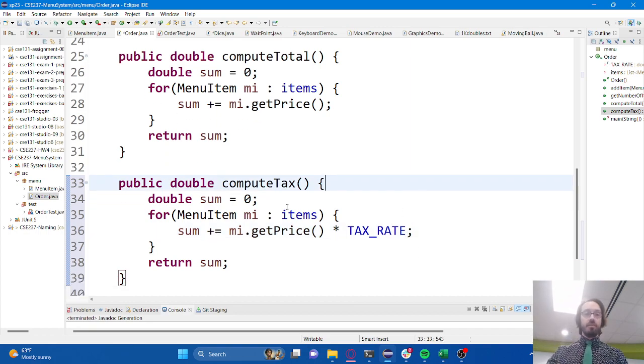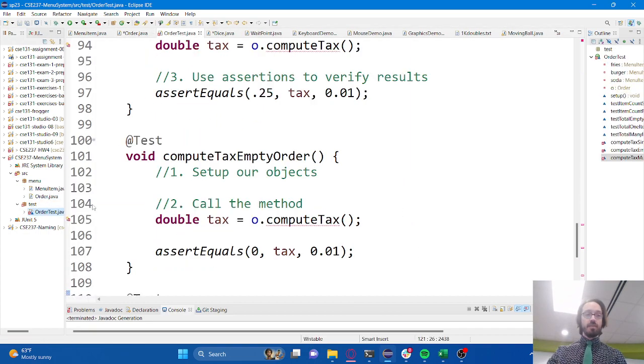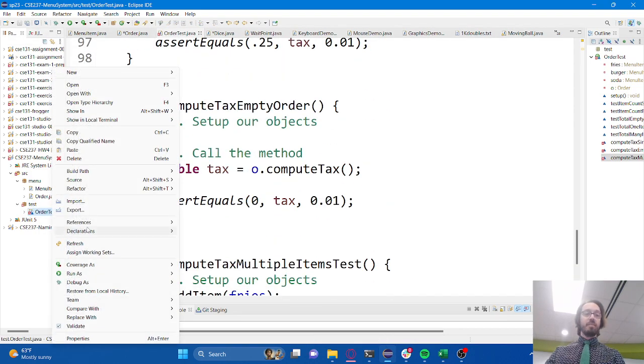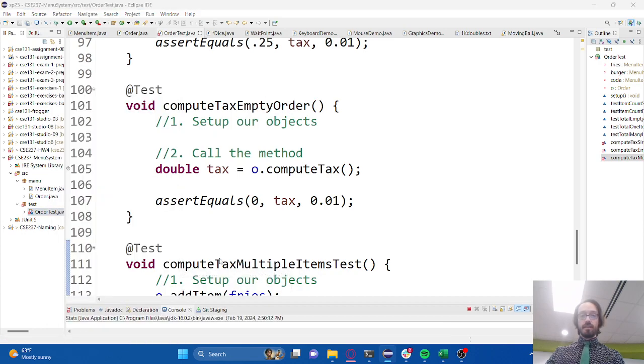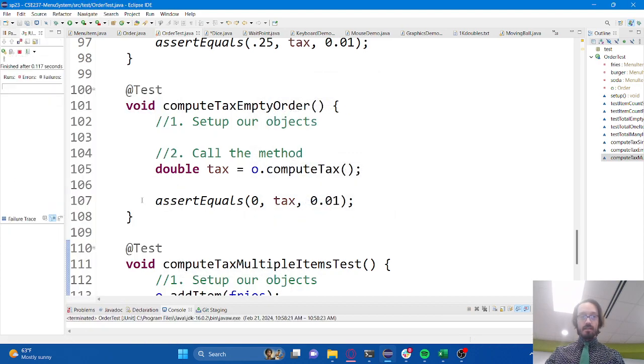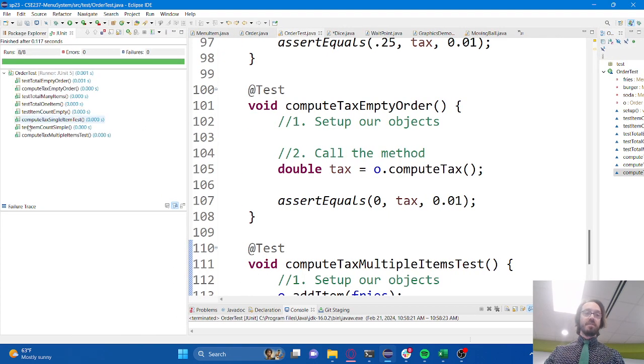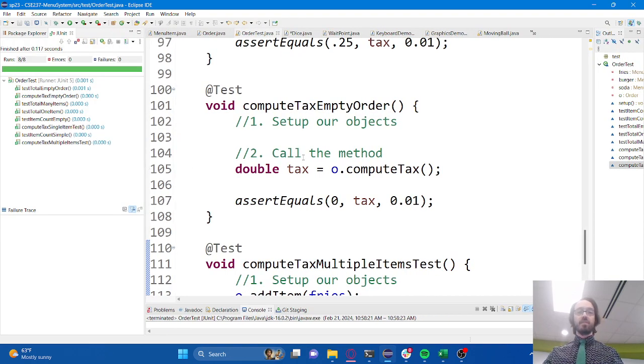Great, and I think we've actually finished the method, so we have to do the last step of our test-driven development, which is to make sure our tests actually pass. So let's go ahead and run these as unit tests. Awesome. Now, ideally, they do all pass the first time like this. That won't always be the case, especially if you're writing code that's more complicated.